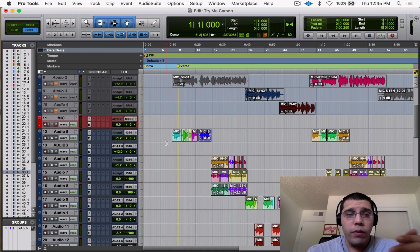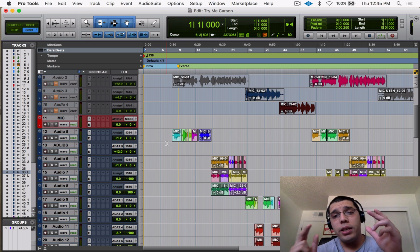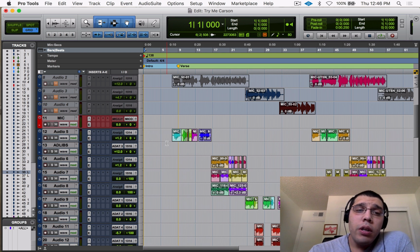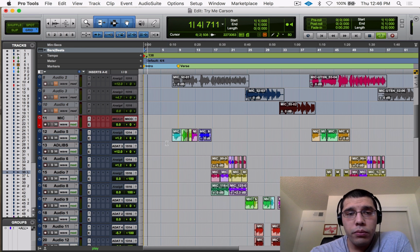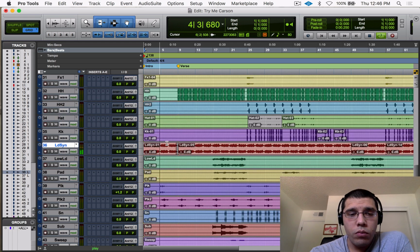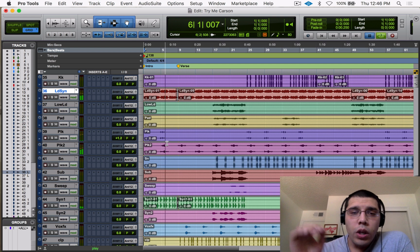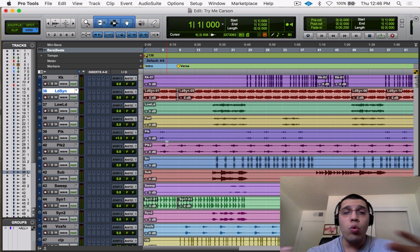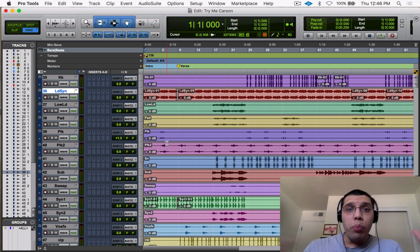And let's start from the beginning. I'm just going to point out some key points that I heard when I listened to the record the very first time and what I want to do. So to start off, it comes in with this sweet piano. Okay, so that piano sounds great. It sounds like a really good piano, but in my opinion, it didn't sound wide enough. And I don't mean super wide, hard left, hard right, but just a little bit wider so the vocals can sit nice and comfortable in the center. This piano is sitting right in the center where the vocals need to be.